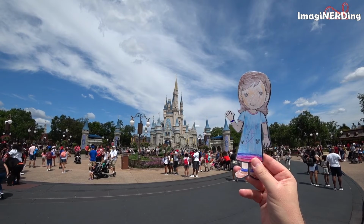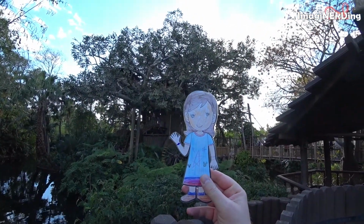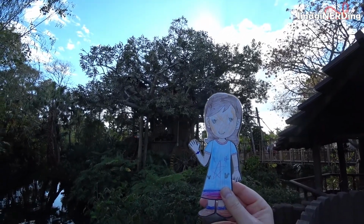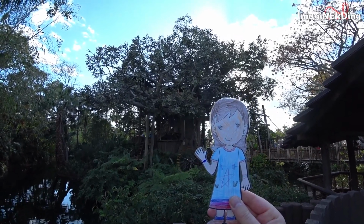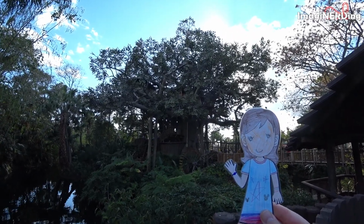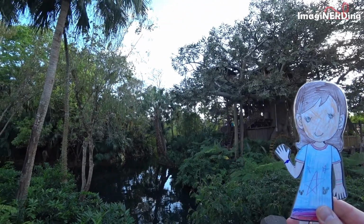Isn't it pretty? Peyton and I are in Adventureland, which is one of my favorite lands in all of the Magic Kingdom. Love it. It's just so much fun here to see the Swiss Family Treehouse, the Enchanted Tiki Room, and the Jungle Cruise. All of my favorite rides. Especially on a hot day, it's always fun to come back here and see all the plants and everything.